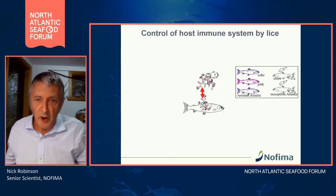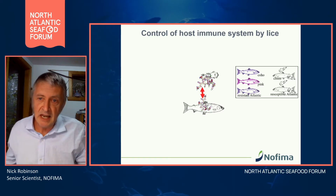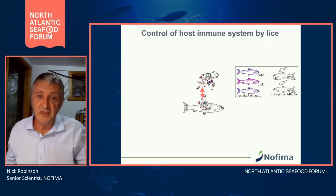We'll also be using proteomics to study how the louse is able to suppress the immune system of the salmon host, and we'll look for ways to break this mechanism of immune suppression.